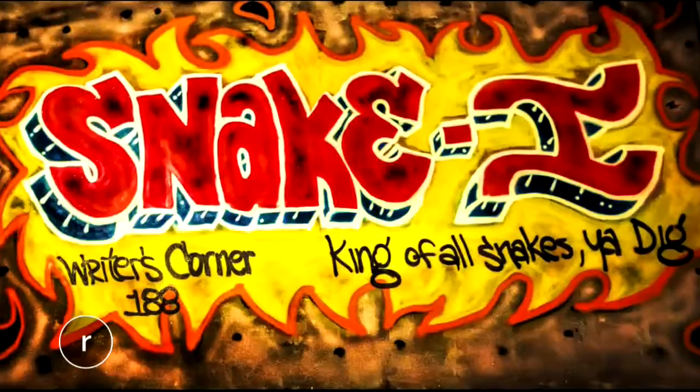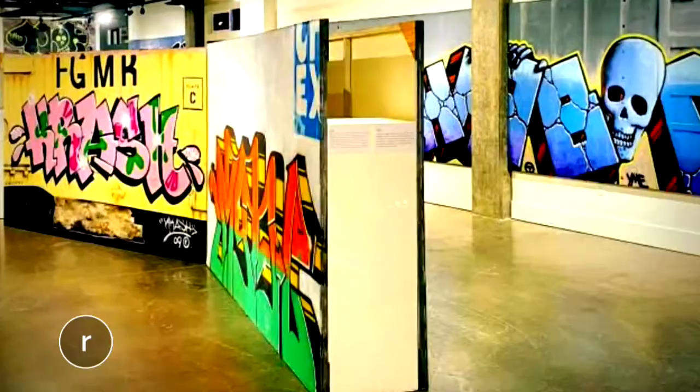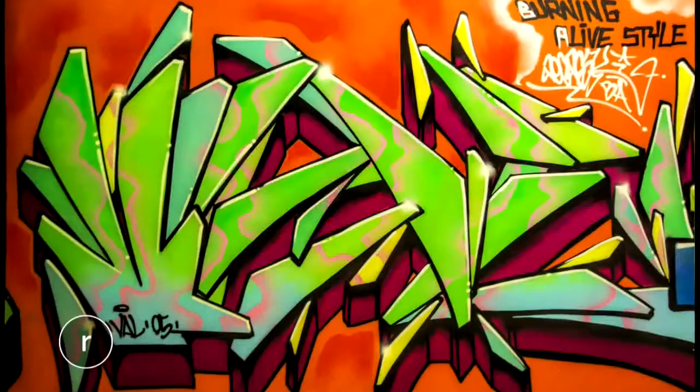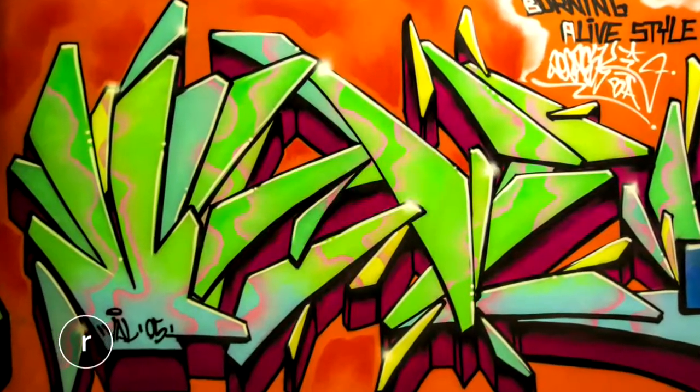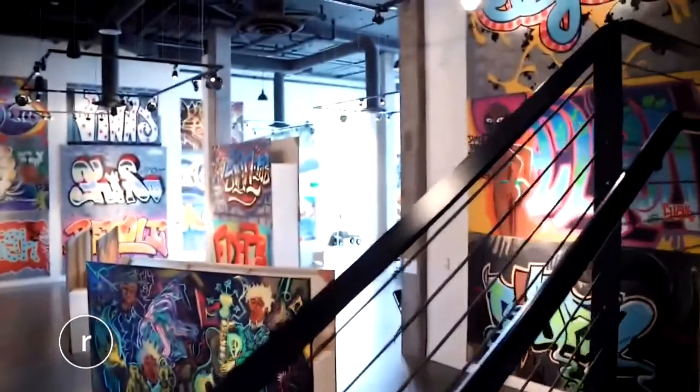Well, the exhibit is a collection by a gentleman who, over the last 20 years, has been going out, meeting the graffiti artists from across the country, flying them back to the Northwest area, having them replicate their paintings from tunnel walls and freight cars onto large-scale canvases.